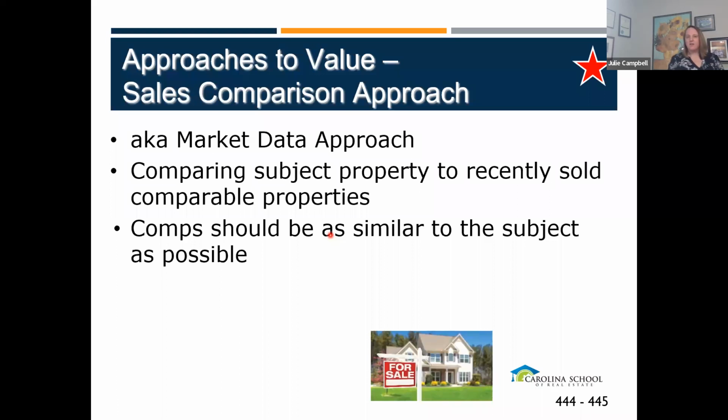The theory behind the sales comparison approach is we're going to compare the subject property. Remember, the subject property is the property that we're studying, the property that the appraiser is trying to determine value for. They're going to compare the subject property to recently sold, closed properties nearby with similar features, as similar as we can. Understanding no 2 parcels of land are exactly the same. They're all different. They're all unique. All homes are different.